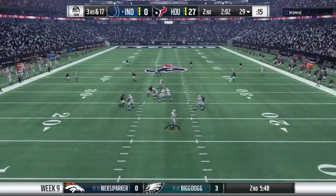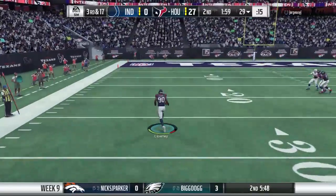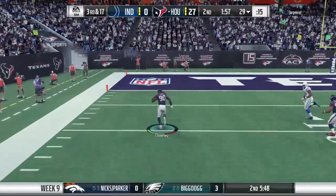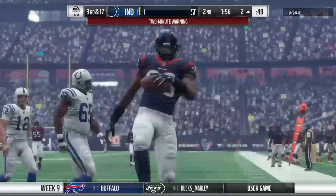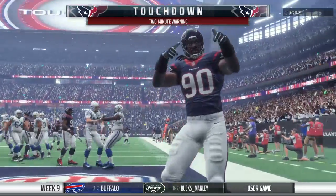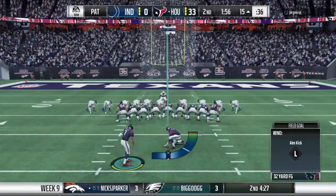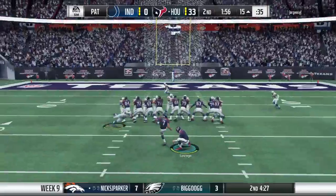From the gun, here's Luck. And now here is another interception. Picked off at the 30. And they will score a pick 6 for the Texans TD. So now 2 pick sixes that he's thrown in this first half of play.